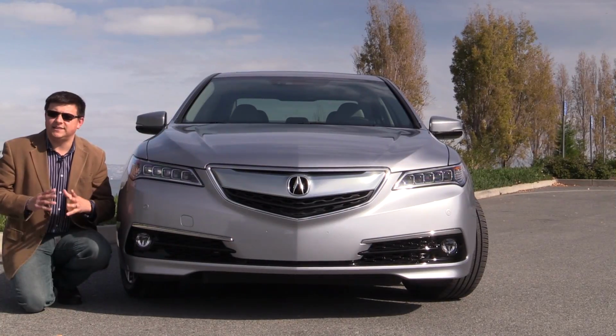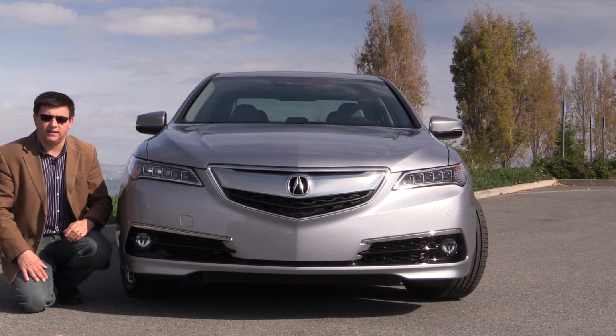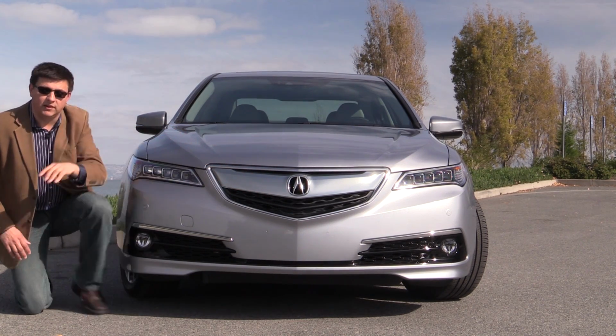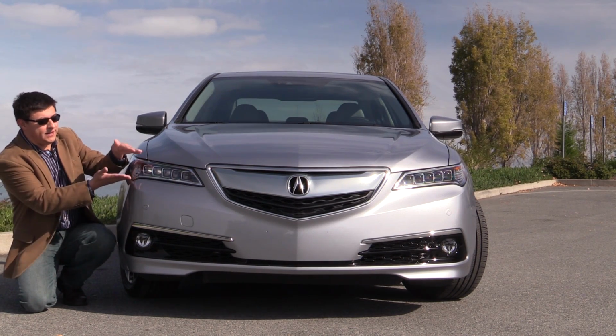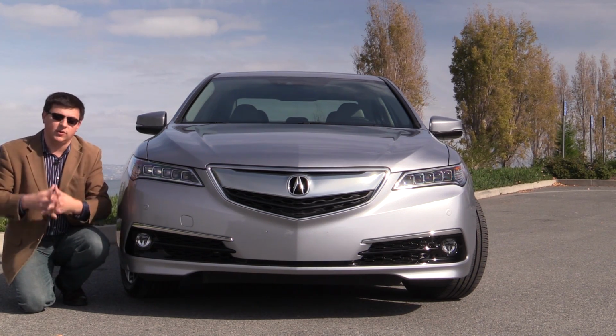Now, up front, the style is exactly what we've come to expect from the modern Acura, and that is elegant and restrained styling. We still have this Acura Shield badge right here on the front grille. Some people also call that the Acura beak. We also have standard LED headlamps right here, which has allowed Acura to make them a little bit narrower than if you had to have a module that also accommodated HIDs or halogen beams.